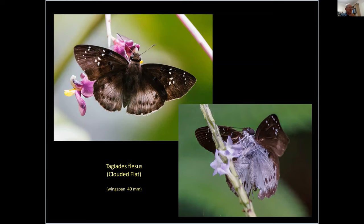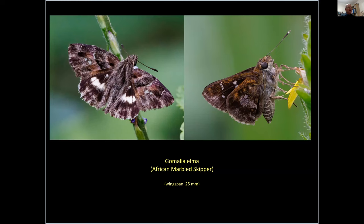I include this species simply because I found it unusual in that the patterning of white dots on the wings was exactly matched on the underside as well as the top side, which is quite unusual in the way that butterfly patterns have evolved. And finally, those of you who are familiar with European butterflies will recognize this as a marbled skipper. This is the African marbled skipper. It's unmistakably a marbled skipper in its design. It's very reminiscent of the European marbled skippers, but really a lovely little insect.